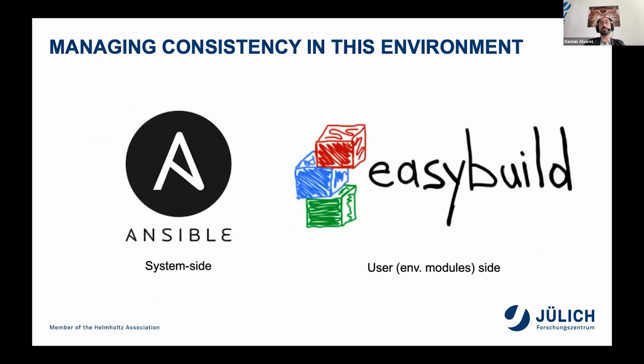We use two things for that. Taking a look at the system side, we rely a lot on Ansible, and so I think automation is key in our setup.